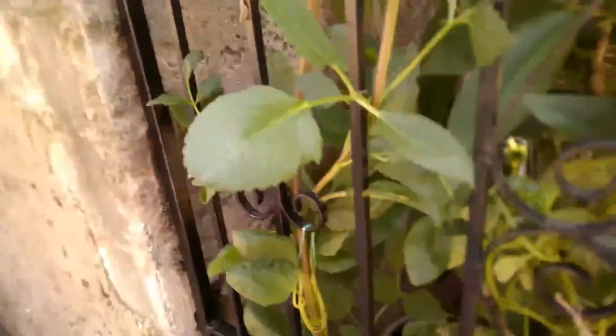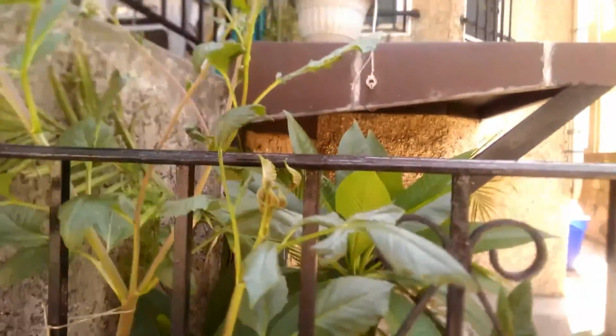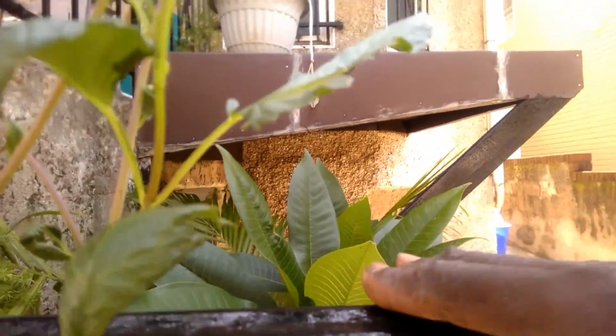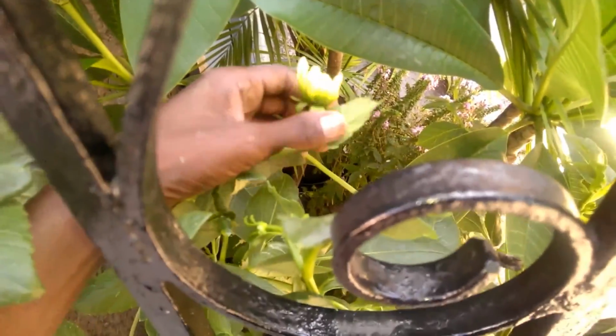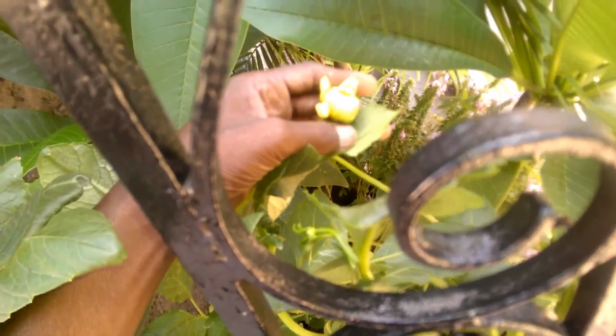It's very tall. It's climbing up this gate here that, let's see, this is about maybe 5 feet, 4.5 feet. I think it's about 5 feet right here. So it's getting tall, but it's not getting very big flowers. And there's another one on its way. I guess that's going to be yellow or something like that.